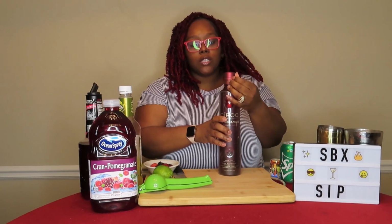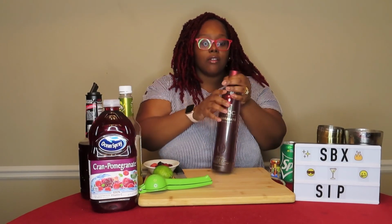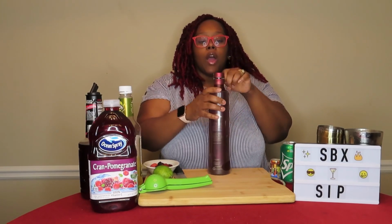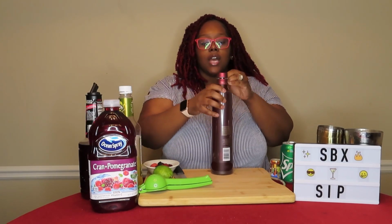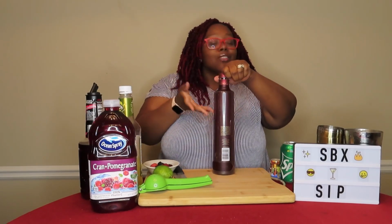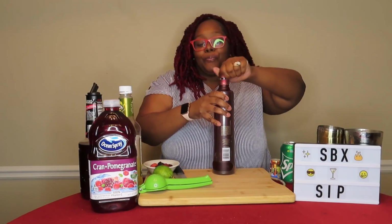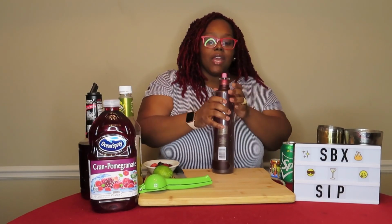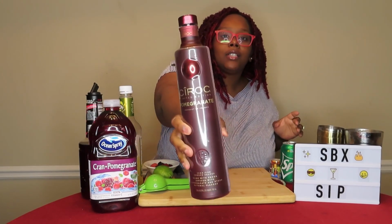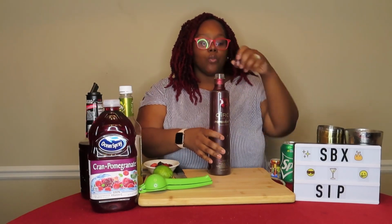All right, y'all, so first of all, the bottle is sexy. It is giving me fall vibes. And I don't know why, the first time I saw this, I just felt like, why do I want to mix that with Hennessy? It's a vodka though, but I want to mix it with Hennessy for some reason. Look at that top. Y'all let me know in the comments right now if you have already tried this and what you think about it.